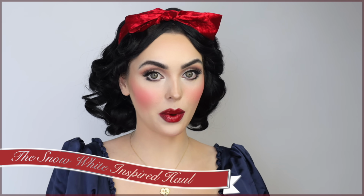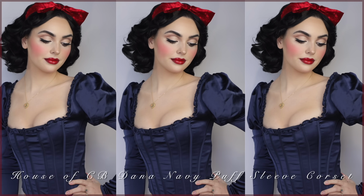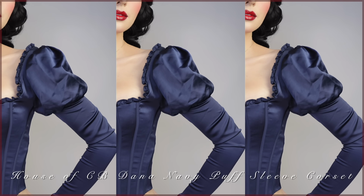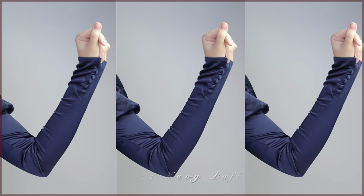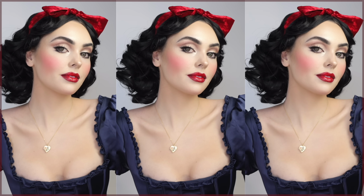I also have a little Snow White inspired haul. So first, a moment for this absolutely stunning top. This is from House of CB. This was a splurge, but I saw it and I thought it would be absolutely perfect for this Snow White inspired look. It's beautiful satin. We have this corseted structure to it.